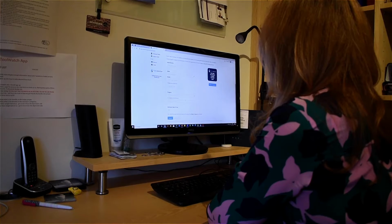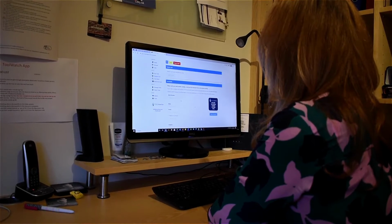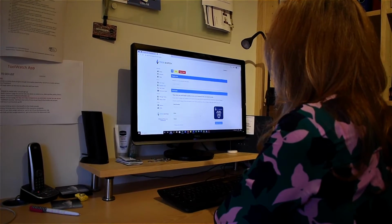If you've bought a new tool, you can also add your receipt to that tool profile, which may sound like, well, why would you bother? But from a police point of view, the value of that tool helps when it comes to prosecution. For the insurance company, you've got proof that you've bought that tool. You didn't buy it somewhere you shouldn't have bought it.